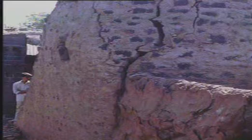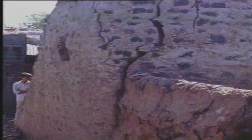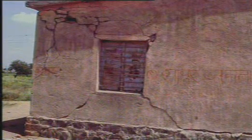Since all 4 walls are not built simultaneously, the walls separated from each other at the corners, resulting into cracks. Diagonal cracks developed at the corners of windows and doors. Tall and long walls, being more vulnerable, collapsed easily. Buildings made of stone with cement mortar and reinforced concrete slab also did not survive. But many roofs supported on columns stood up in spite of a heavy mud layer on top.